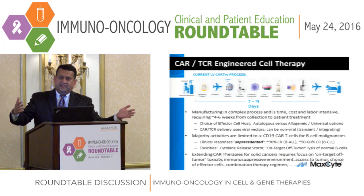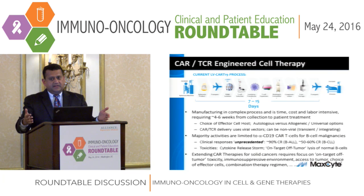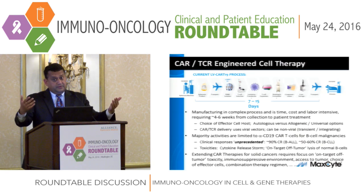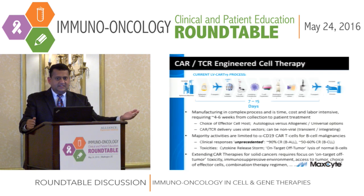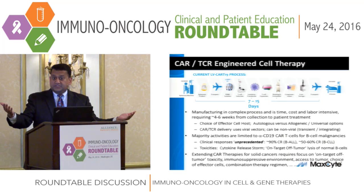Typically, the whole process may take 5 days, may take 10 days, sometimes even 2 weeks. But the process of testing and release often takes an additional 2 to 3 weeks. So by the time you collect cells from a patient to the time you treat a patient, it could very well be 4 to 6 weeks, which is a pretty long time, given that in a lot of these patients, the disease is rapidly advancing and progressing.